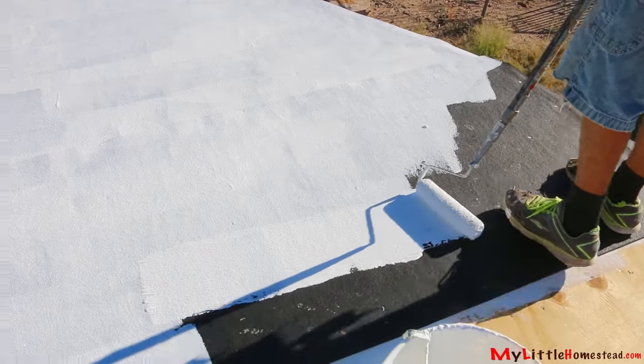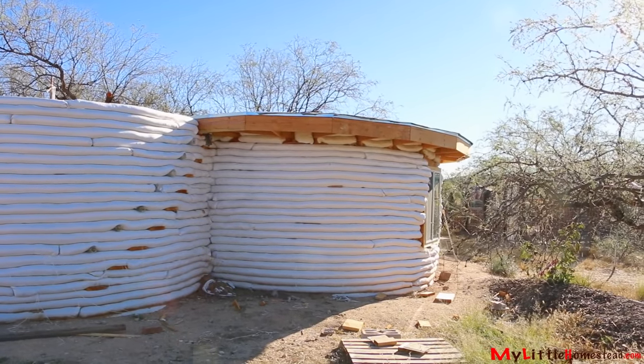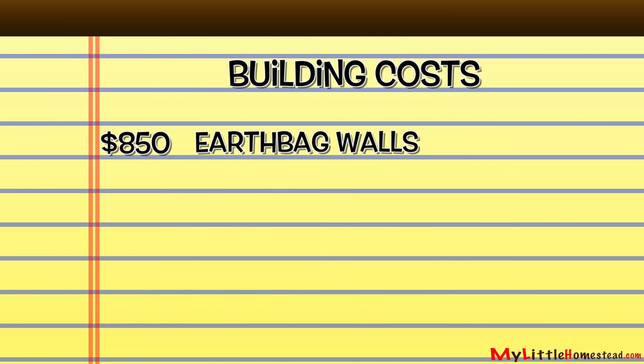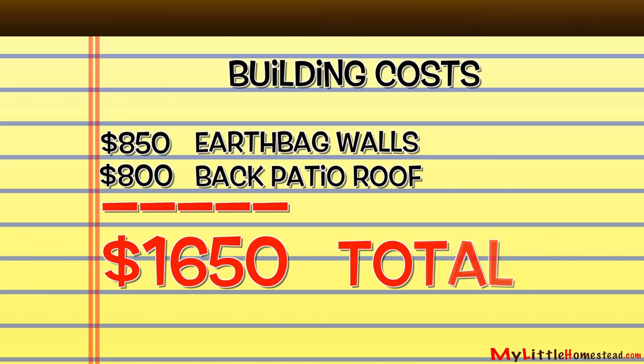The expenses are low until we get to the roofing. That's when the cost starts to really add up. Adding in the roofing and paint supplies at $100 brings our total of the back roof to $800. Our running amount was $850. Our new expenses bring our total to $1650 so far.